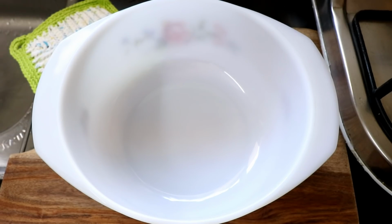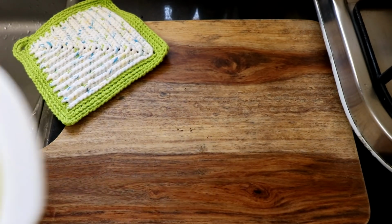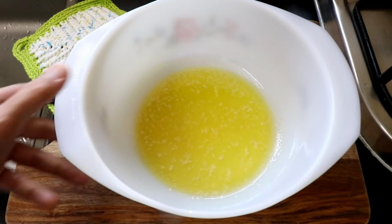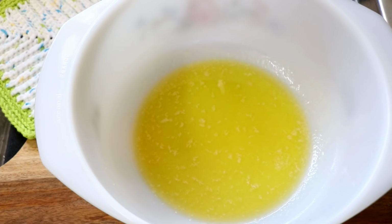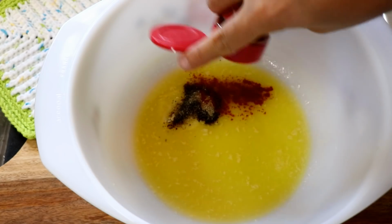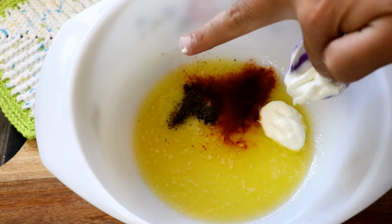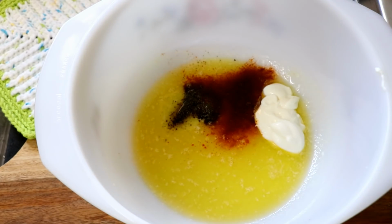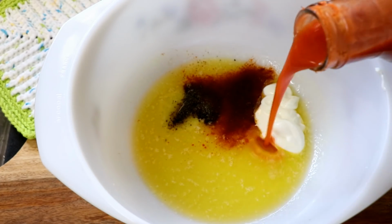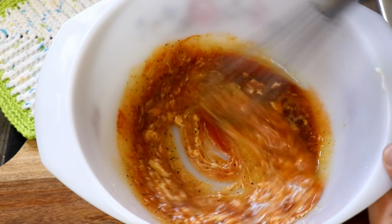So the first thing I'm going to do is take 50 grams of butter and put it in a bowl. Then I'm going to microwave it for about 30 to 45 seconds till it is completely melted. Then to the butter I'm going to add some salt, some fresh black pepper, some paprika for that smoky flavor, a tablespoon of full fat Greek yogurt, and some of my hot sauce. Add as much as you want depending on how hot you like it. And of course give it all a good mix.